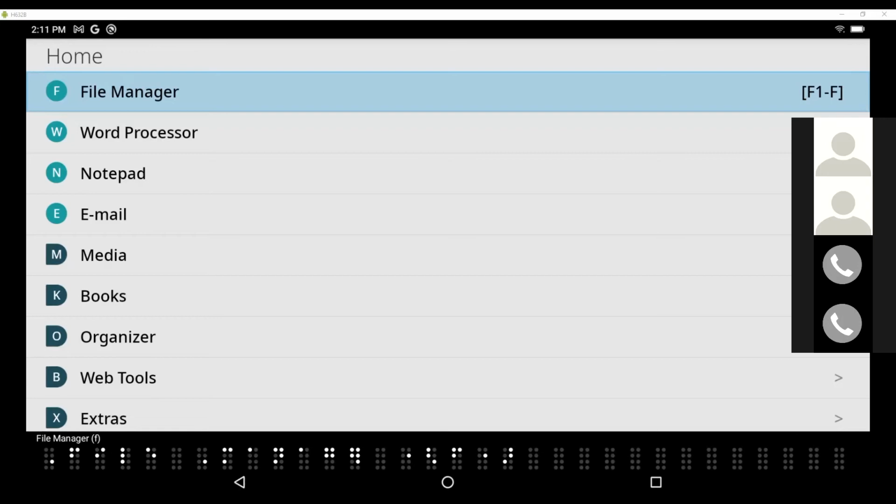Caroline writes, document reader is for reading only and offers more navigation commands than the notepad or the word processor. It's becoming my new favorite app. It also does a much better job of remembering my place in a file. Well, thank you for that. Yeah, thank you. You can also set characters per line and all that sort of stuff as well, right?